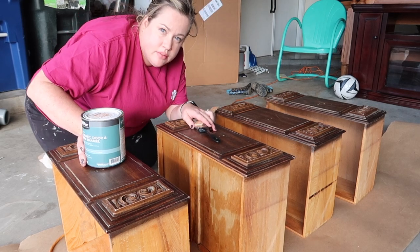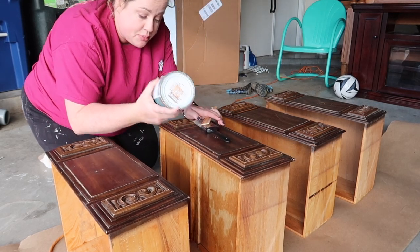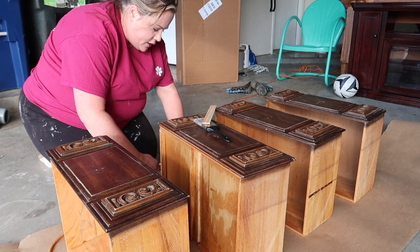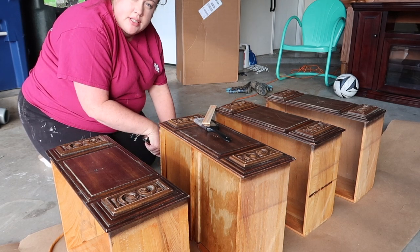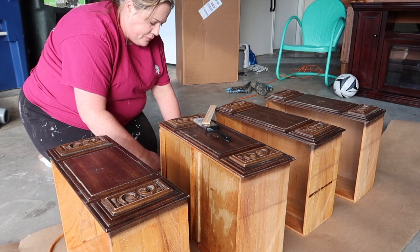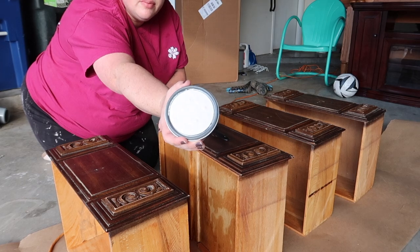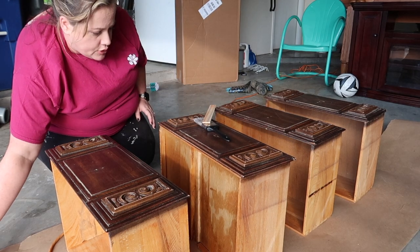I bought this paint 6 months ago. I hope it's still good. This color is called Cotton Knit, and it's kind of like an off-white creamy color. It's really, really beautiful, actually.